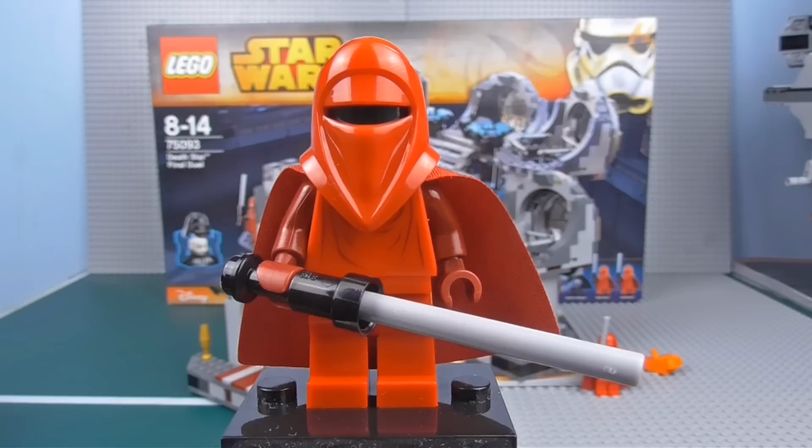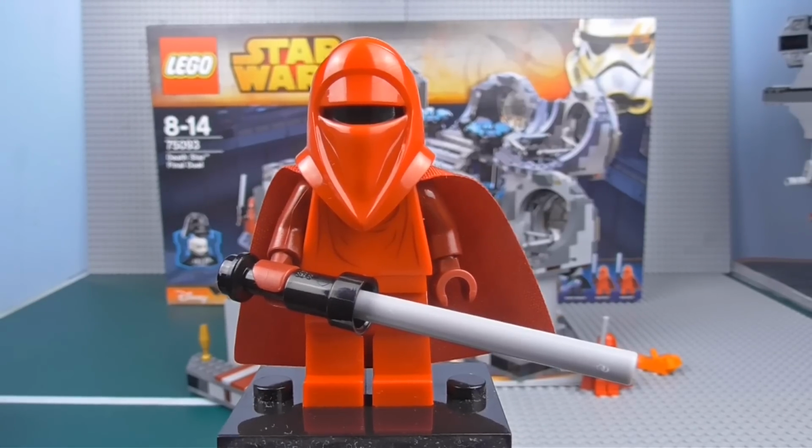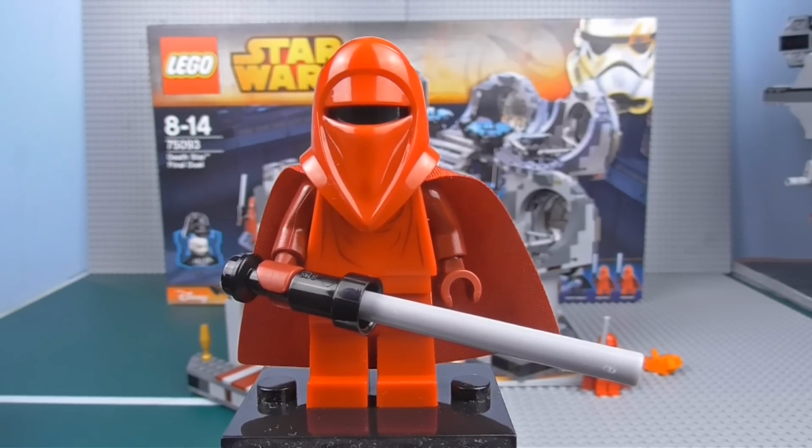But yeah, you probably already have a few if you got the Death Star Battle Pack. So really nothing too special, but even so, they are pretty cool. And let's now move on to the set itself.